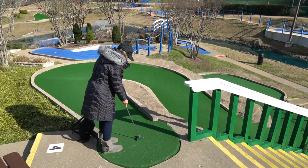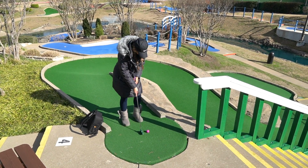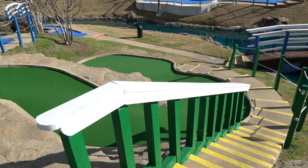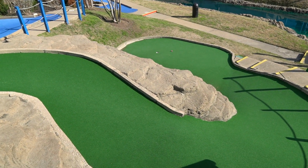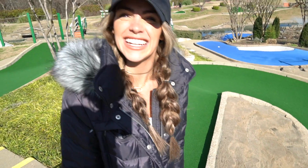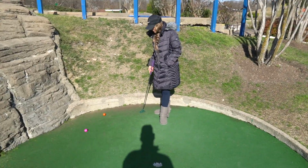Oh, she's going with the practice strokes. You know what they say? You gotta take risks. Okay. Oh, okay. I didn't even see that line. And it, oh, it's tracking. Oh, dang, that was a pretty good shot though. See where our balls ended up. I'm actually further away. I'll go first.